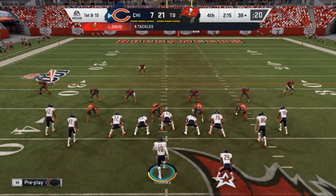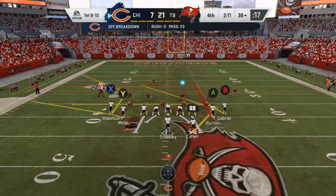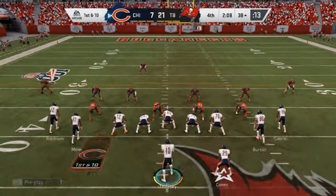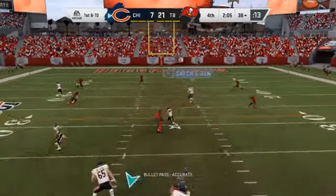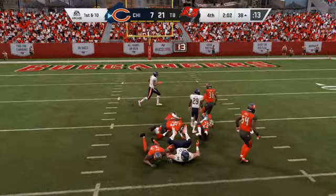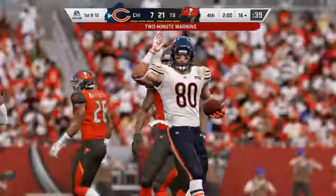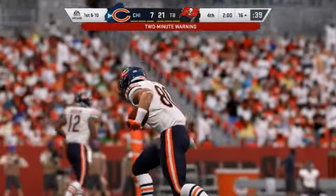They don't need to run another play here before the 2-minute warning. Let's see if they do it anyway. On first down, Trubisky, connecting with Burton here over the middle. And they'll wind up getting this one all the way down inside the 20. A good pickup there at 22.